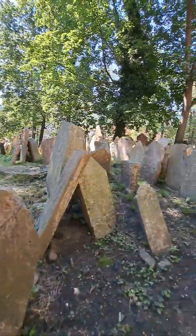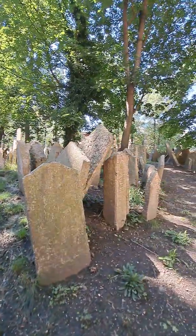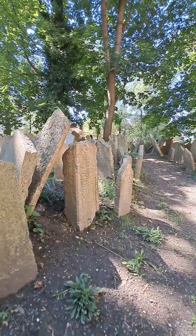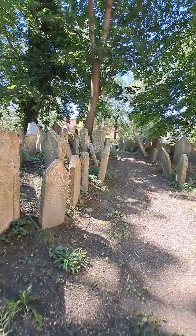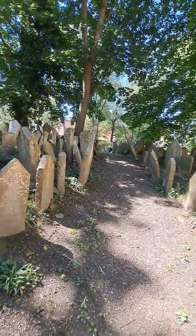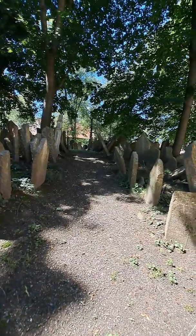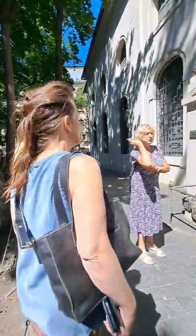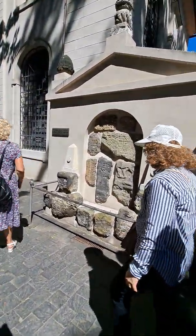Jewish people do believe if they put a small paper with wishes into the grave or next to the gravestone, this person will help to fulfill their wishes. So they are putting small wishes inside of those gravestones. Here are the remnants of the gravestones. We can't read them, but we suppose that they are from the 14th century, from the beginning of the existence of the ghetto.